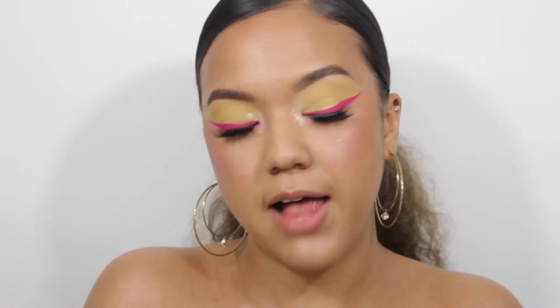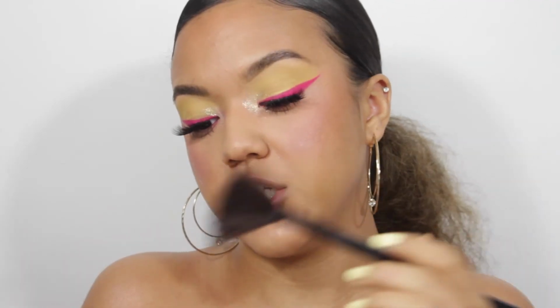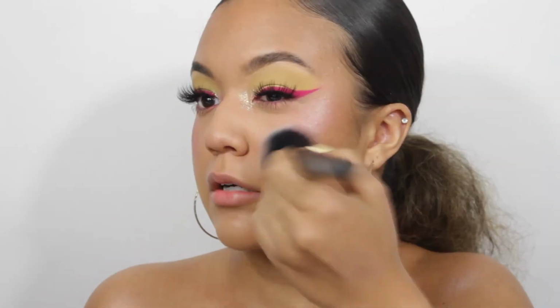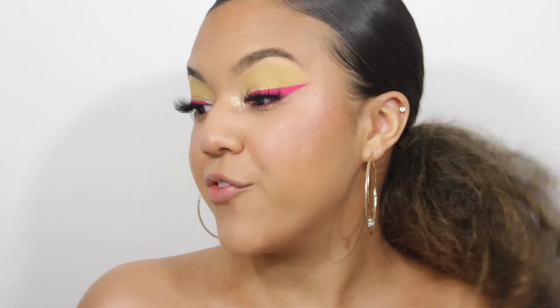Today I'm using the Wet n Wild Mega Glow Illuminating Palette. This one's in the shade Catwalk Pink. Going in with a fan brush to get a really even sort of glow. That was way too much pink. And now that is my face and my eyes all complete, it is time to move on to lipstick.